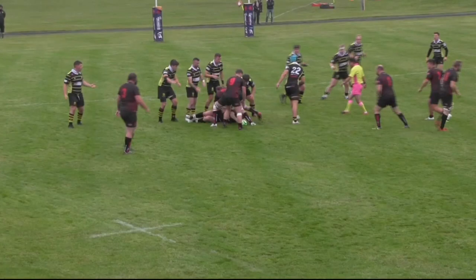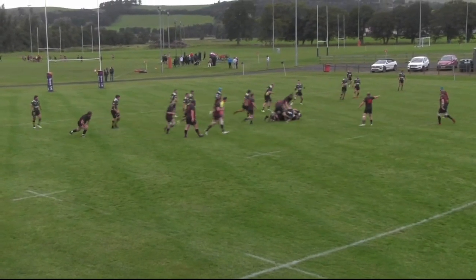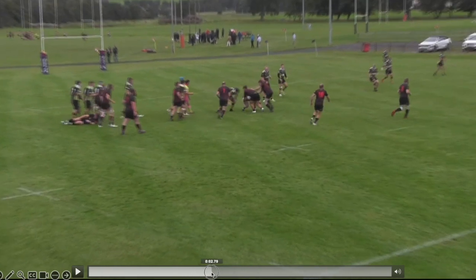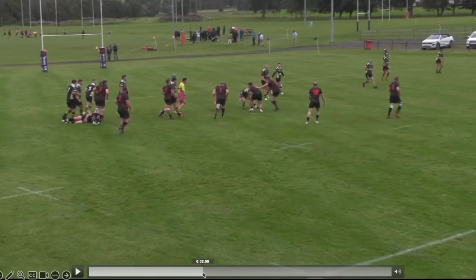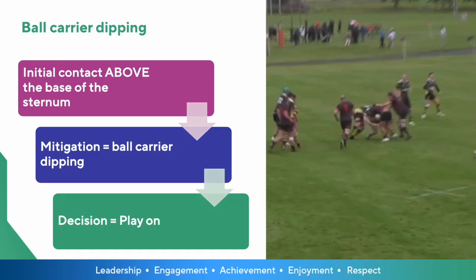Let's go to the next clip, which is the final clip for this Tackle Tuesday, which looks at the ball carrier dipping. So let's play this through. Okay, so in this situation here, I'll just pause it here. We've got a low tackle, two tacklers attempting to go low. And in our Scottish Rugby law trials, we're not penalising the ball carrier for altering their body height. So the Biggar ball carrier here is permitted to obviously drop their body height. From a situation of what we would do sanction-wise here, this would be play on.